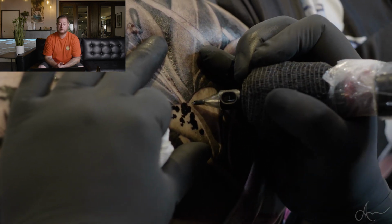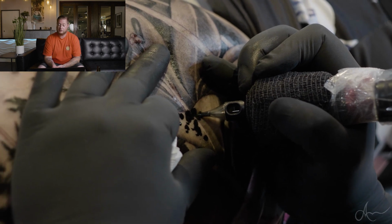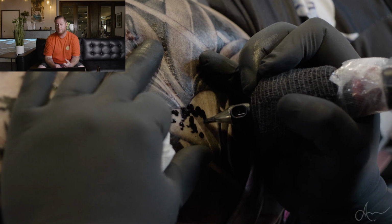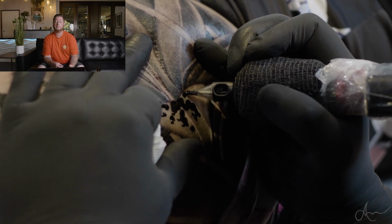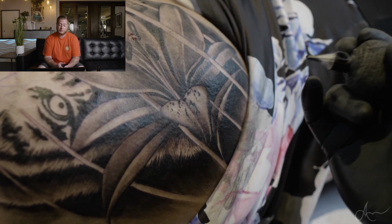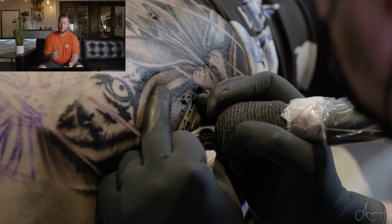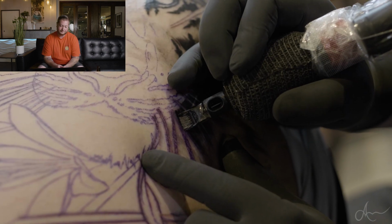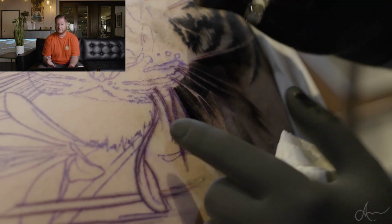I also use a 9 power liner, which you can use for like traditional line work. It's still not as thick as it should be, but I find it better to use when I'm doing like pine trees, when doing a nature piece. I tend to use the 15 round shader for pine trees because it's a wider grouping, and you can cover some more ground a little bit better than the 9 power liner. Also, the 15 round shader doesn't damage the skin as bad as the 9 power.